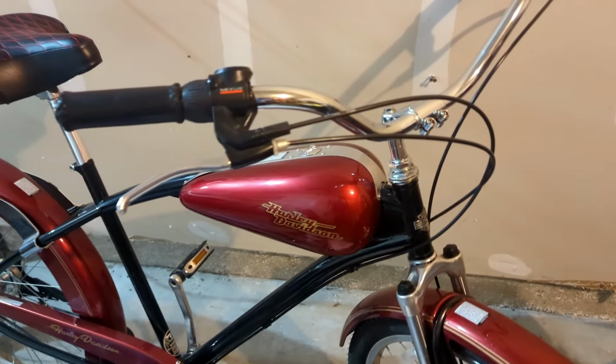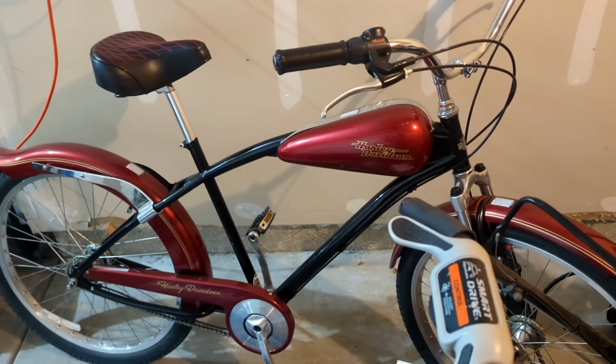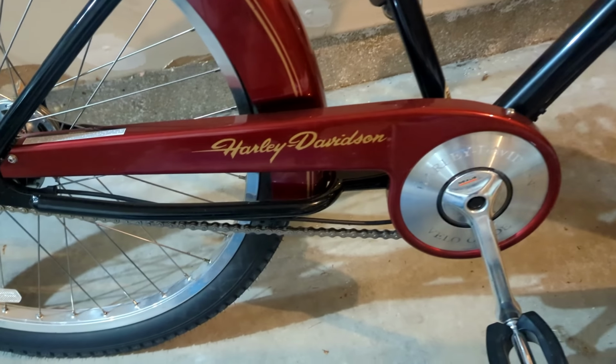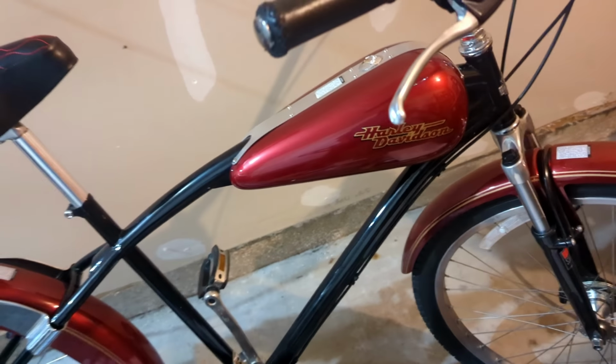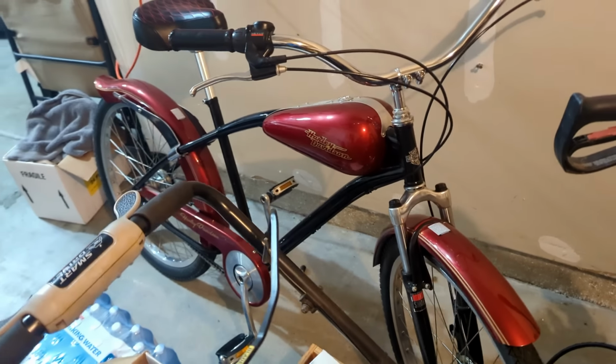But I built this bike, put it at George Garner Cyclery up in the rafters, and 10 years ago, lo and behold, it came up for sale. I asked the gentleman where he got it, and he said, yeah, it's in the rafters at George Garner Cyclery. So, man, I built that bike in 1995.